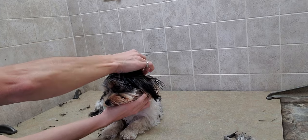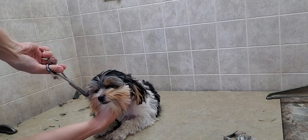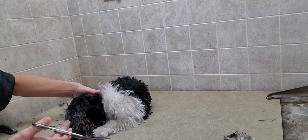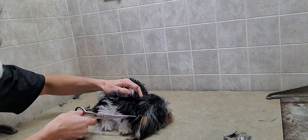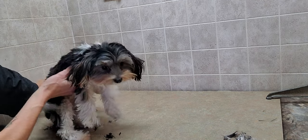I'm just going to do a little bit more trimming on the face before I put her in the bath, and then we'll be ready for the bath time. Yeah, her ears are pretty red. Hopefully it'll settle down a little bit here now that the hair is all gone. Okay. Sorry, I gotta wake you from your nap. Now we're gonna go to the tub.